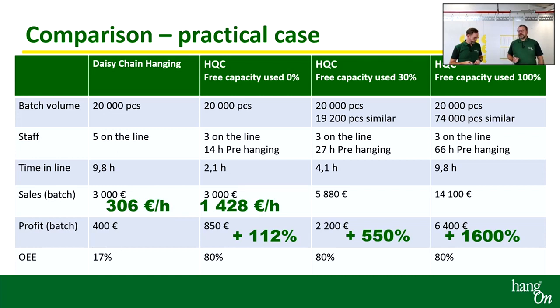Petter, it's a little bit interesting. If we look at the second column, free capacity used 0%. Here we see that we will use the line 2.1 hours. We will have three persons on the line. It means that three persons will be around 24 hours working time, but 2.1 plus 14 is only 16 hours. So it means that the basic staff on this line could actually both pre-hang and coat this all volume.